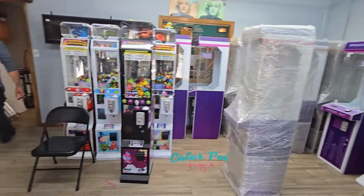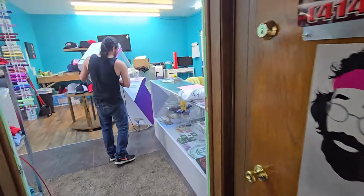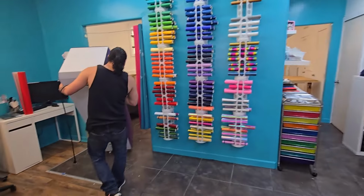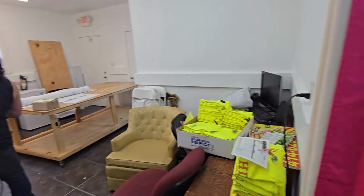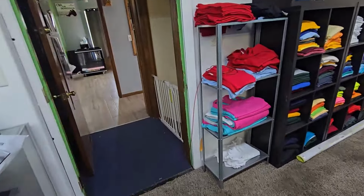There we go, guys. We gotta put all this stuff over here just to make room because we're not gonna have room for all these machines. We got almost 100 machines coming in. And we're moving stuff over here. We can make some more room with more table over here. We ain't gonna have enough room. We don't know what we're gonna do, but we got a basement too if we have to.